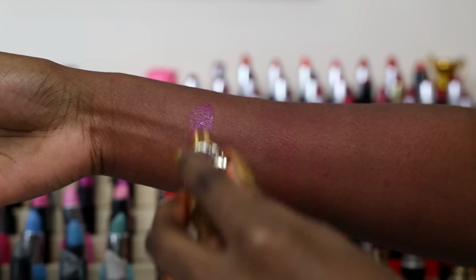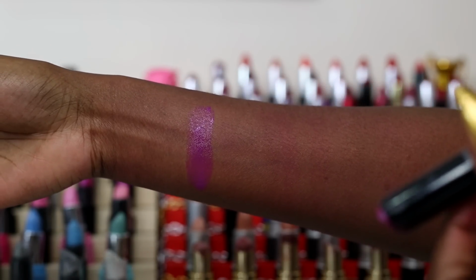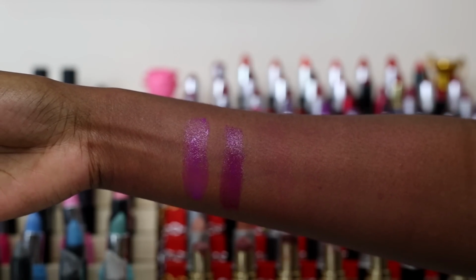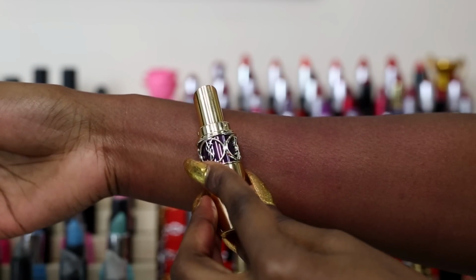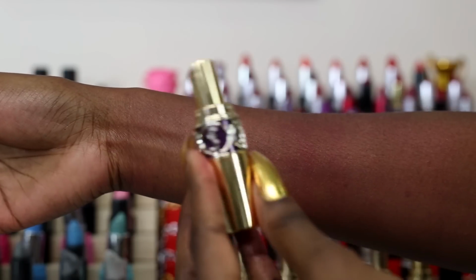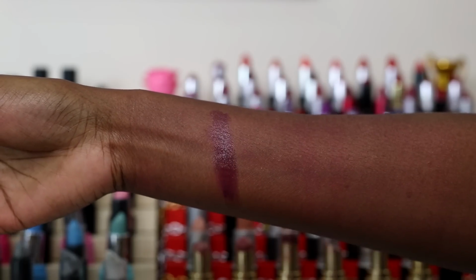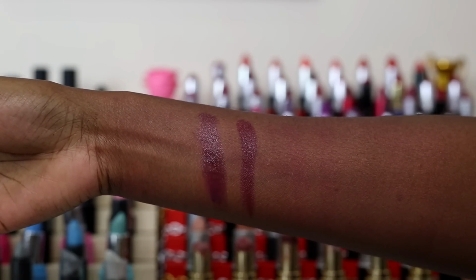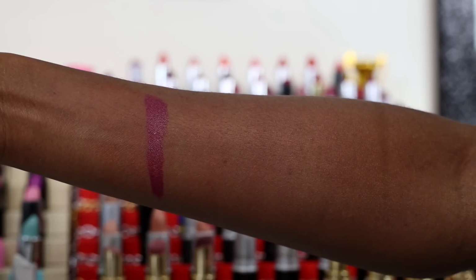Okay, a dupe that I found for Rouge Volupté Shine in number 19, which looks like this, is MAC Sheen Supreme Lipstick in Quite the Thing. They're very similar, even though the MAC is a little bit darker. Rouge Volupté Shine in number 3, which looks like this, I found a dupe in MAC called Hang Up, which looks like that. Very similar.